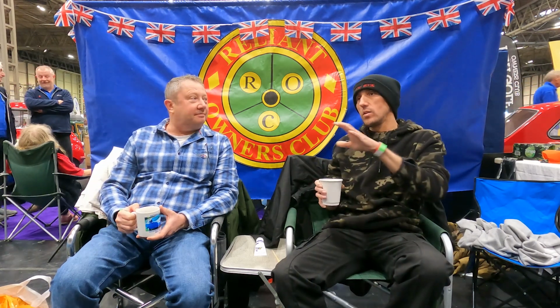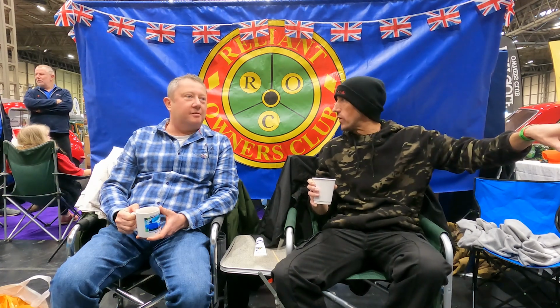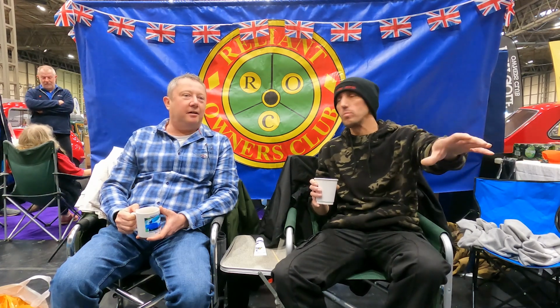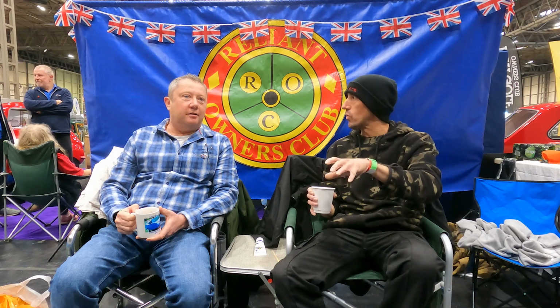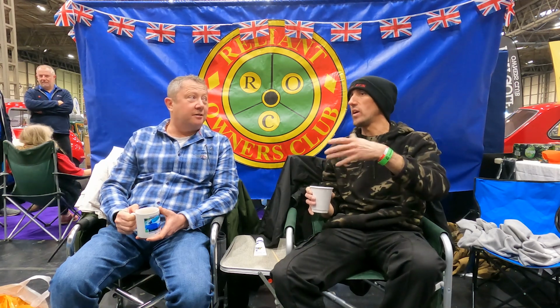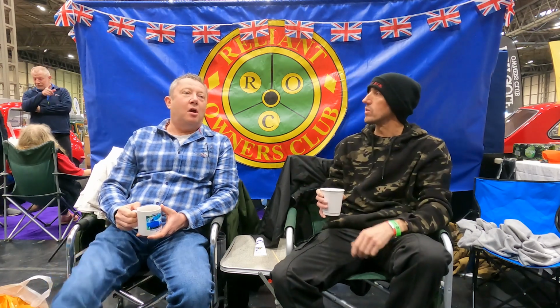So every single Reliant has used part of another car. I think the Mark 1 with the front lights off the Mini, is it? The Mark 2, they're off the Ford Fiesta. Yeah. And on the Mark 3, they're off the Vauxhall Corsa. That's right, yes. How many design iterations did you go through? And why did they end up choosing Corsa lights?